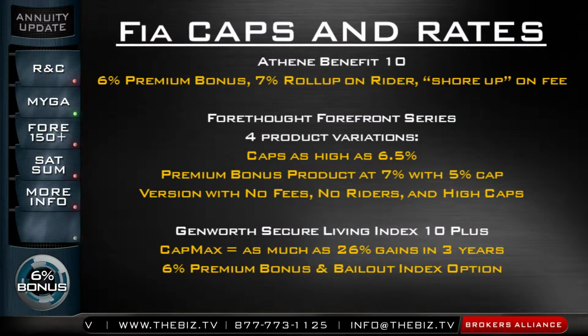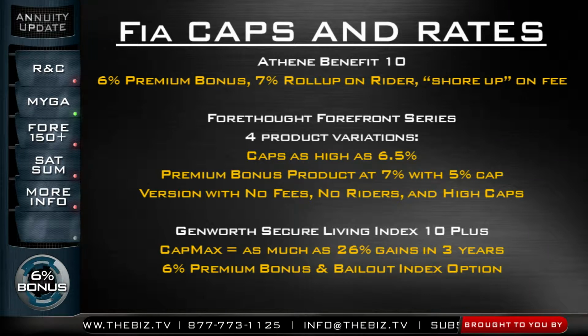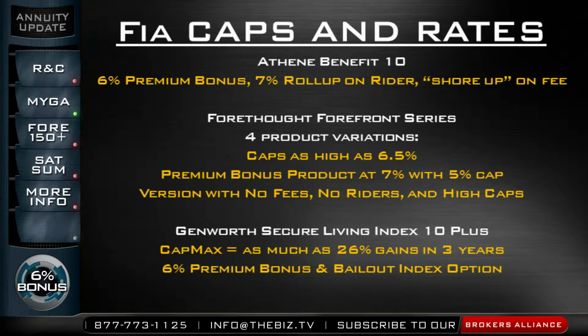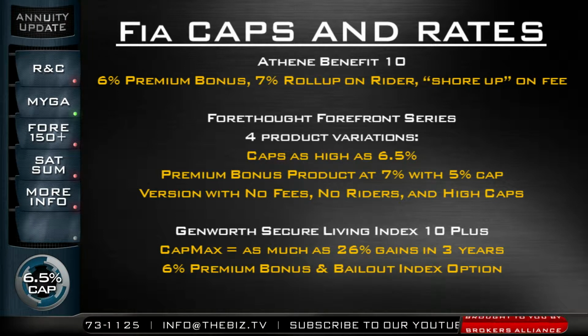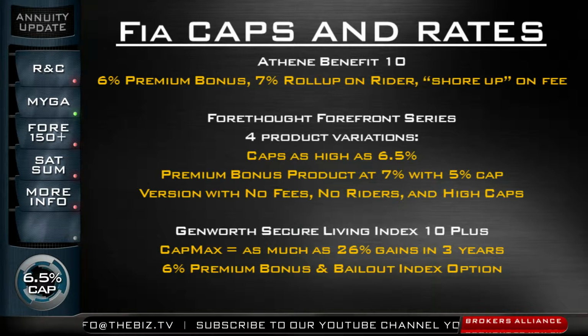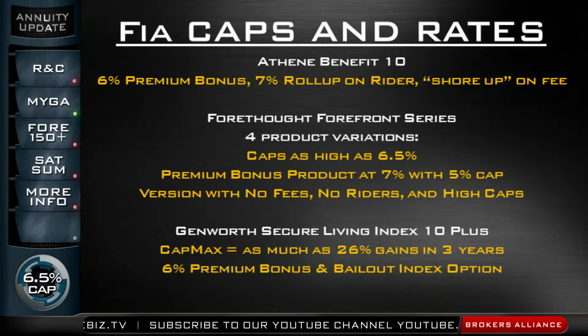Now, there's a great series that's come out here from Forethought. It's called the Forefront series. There's actually 4 product variations available with this one. So one of their products has high caps as much as 6.5%. They've got a premium bonus product available with a 7% premium bonus and a 5% annual point-to-point cap on the S&P 500. And they also have a version that has no fees, no riders, but high caps.